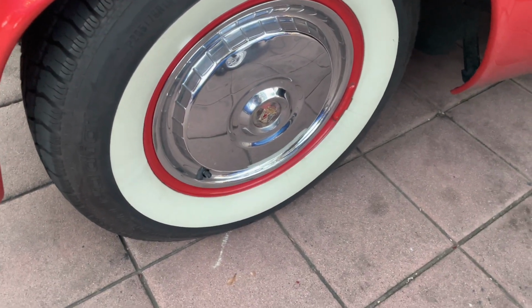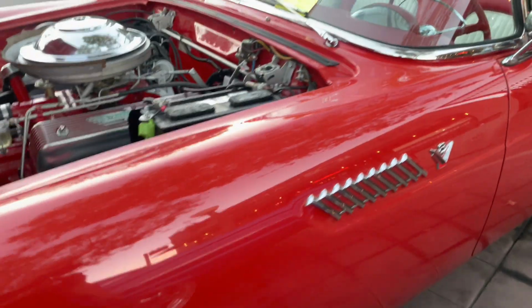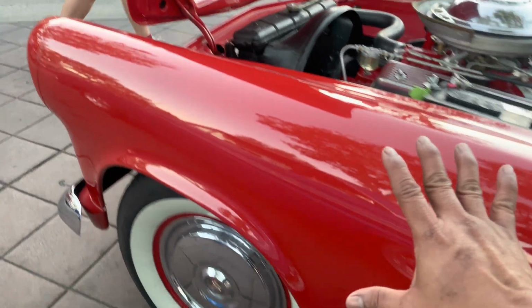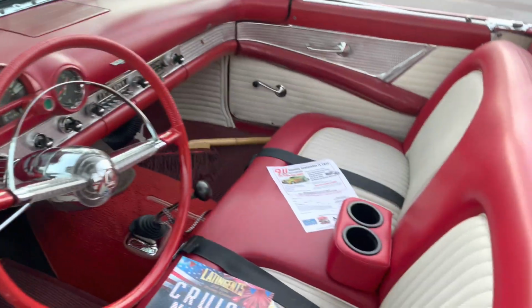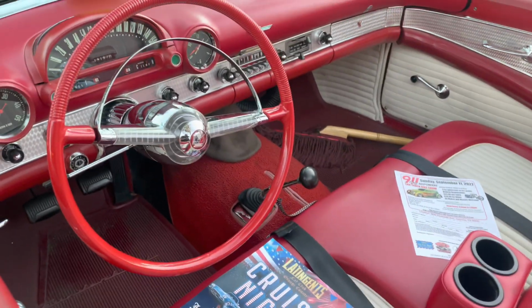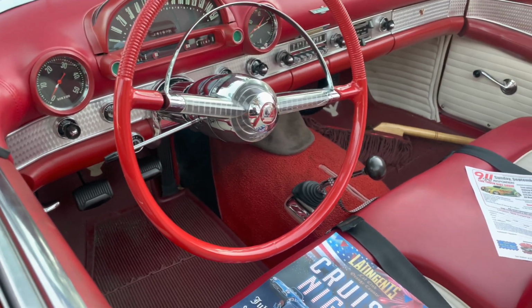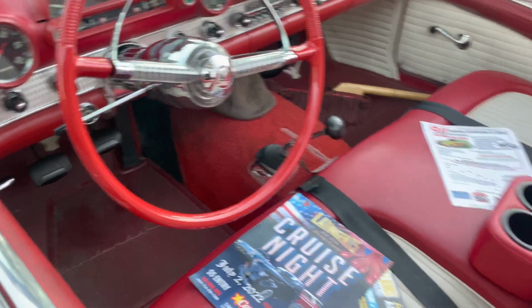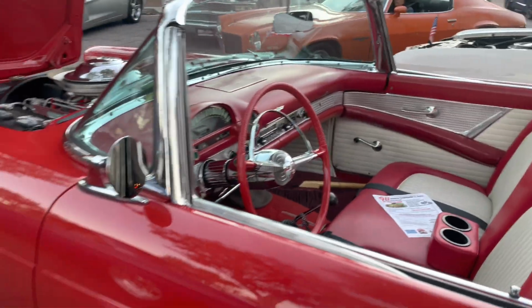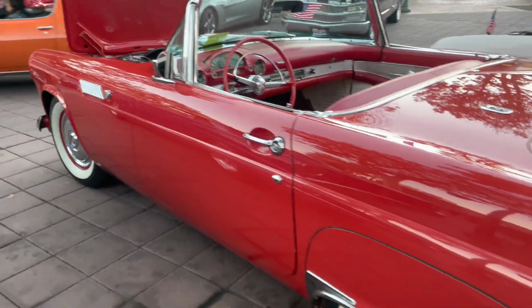Look at that. This thing is sitting on wide white wall tires, the 205 75 series 15-inch wheels with center cap hubcaps. Look at that beautiful paint job, guys. Check out those gills, that V8 sign, and look at this fully upholstered interior. I'm not sure if this has been retrofitted with modern components. It has a manual transmission. It looks beautiful. Such a beautiful masterpiece. Classic Americana. Check it out.